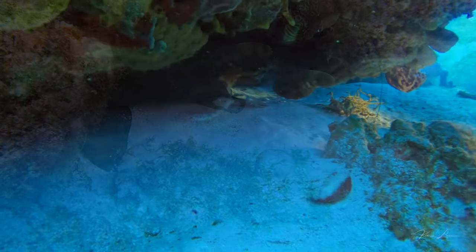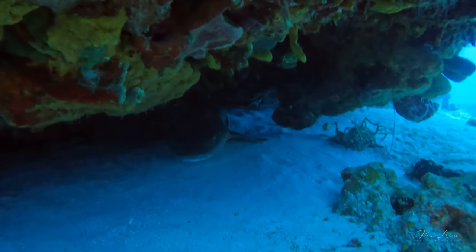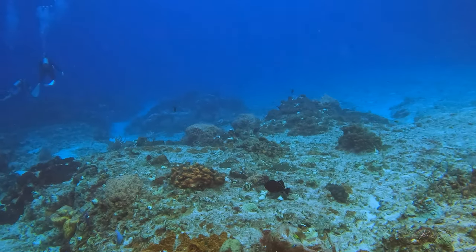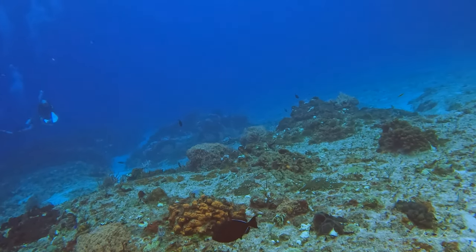These underwater napping spots not only provide them with shelter, but also allow us, as observers, a rare glimpse into the more subdued moments of these enigmatic marine inhabitants.